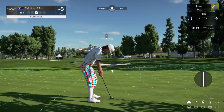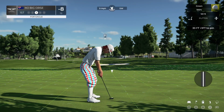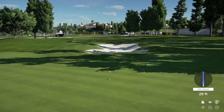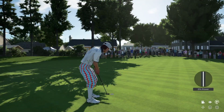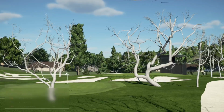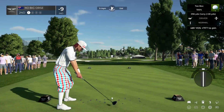All right, John, how's this putt looking? This putt looks to be about 33 feet. Oh, gee, that line was looking good, wasn't it? Oh, what a way to build momentum early. He's currently in the second position. Making birdie in the first always puts you in a good frame of mind. It'll be fun to watch the round progress.